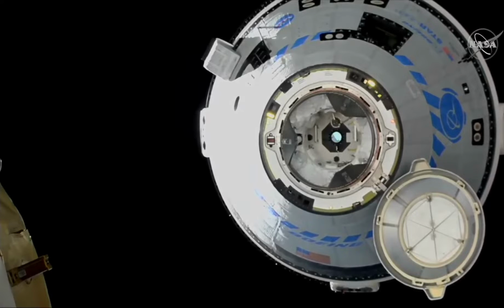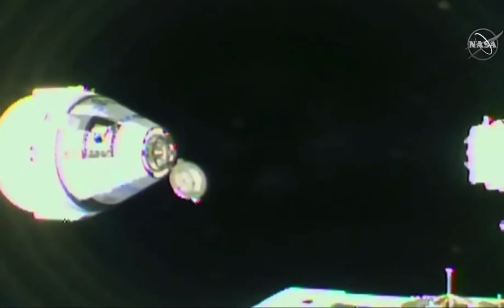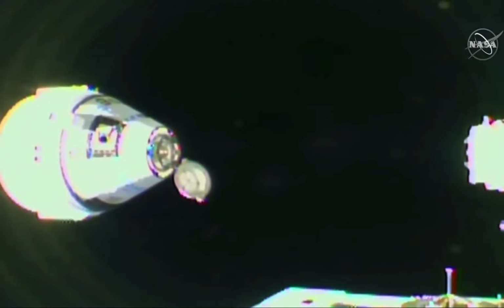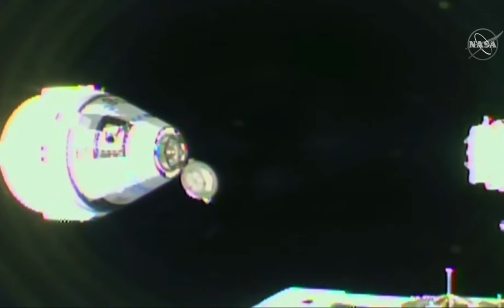Starliner inside 10 meters. And on the move, 0.04 meters per second. It'll take 4 minutes to close this distance of what is now less than 9 meters to the International Space Station's forward port.